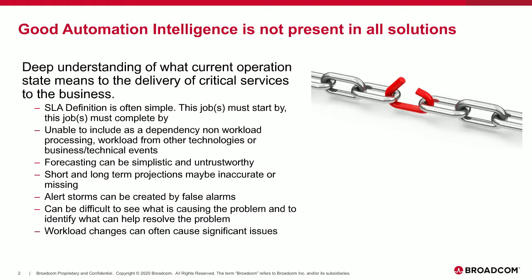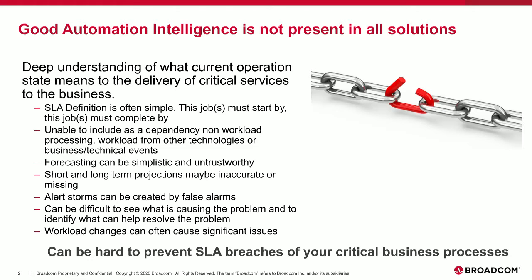We try to do execution and test runs of something. But if I've got an 8-hour batch process that's running, to test it, it takes me 8 hours. So quite often, I need to put it in and hope. And many of these things just make it harder to prevent these SLA breaches on our processing.